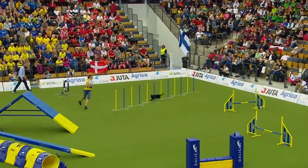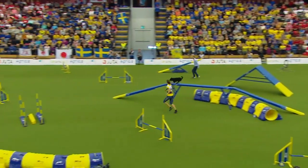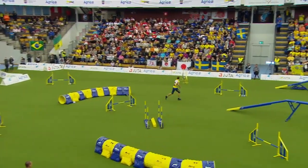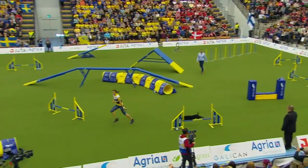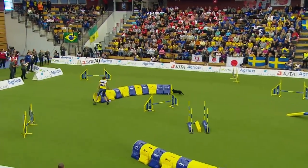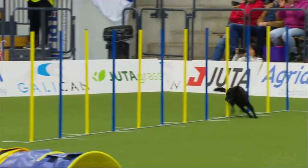Look at that fast Moody. Oh, my Lord. That is an awesome weave entrance. Nice bar. Missed contact. Too bad. Oh, that is bad. Looks so calm and collected. Look at her. She is like the role model for cool right now. Yes, and it doesn't look that fast, but this is a fast dog. Oh, it is. Yeah, nice time, 39.42. Wow. Too bad.